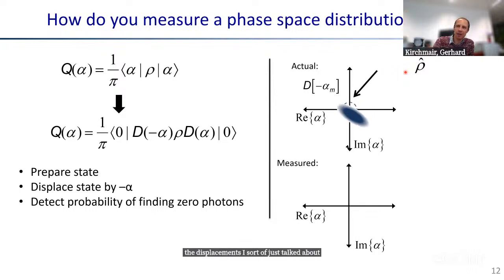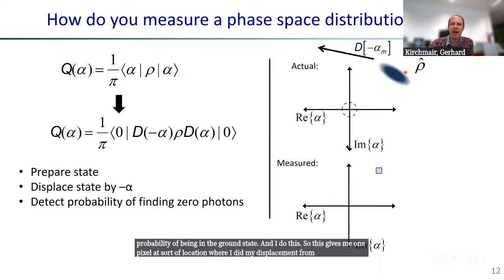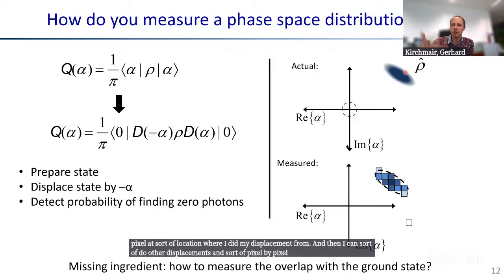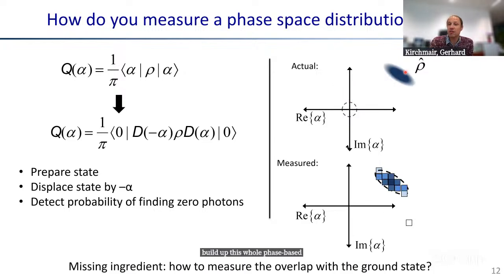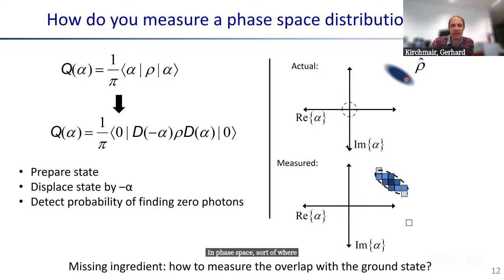So for example, I bring it back close to the ground state, and then I try and measure the probability of being in the ground state. And I do this, so this gives me 1 pixel, at the location where I did my displacement from. And then I can do other displacements and pixel by pixel build up this whole phase-space picture and get a pretty good idea of the distribution in phase space, of where I actually have a state, by just measuring the overlap with the ground state. Okay, so I have to do this pixel by pixel.